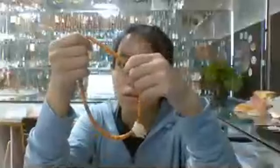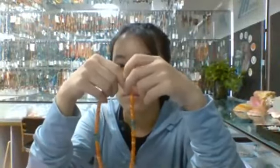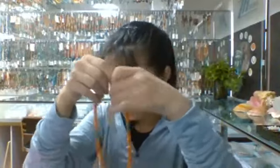And next, this gemstone necklace, its main stone is orange spiny oyster round beads, and there are turquoise heishi beads.